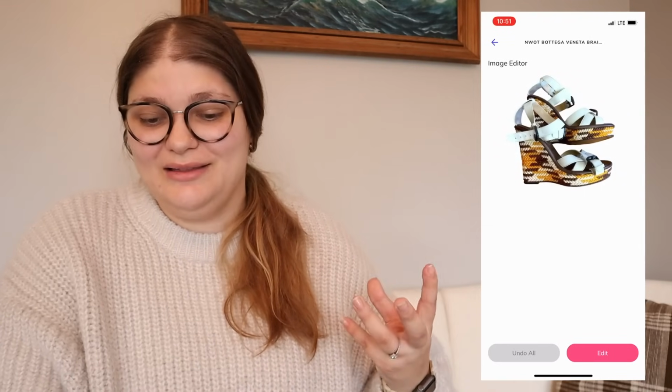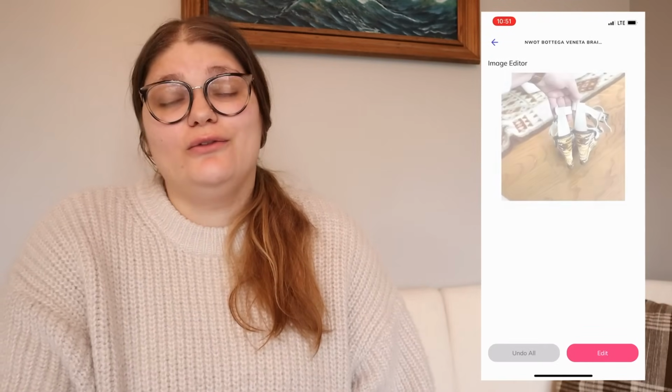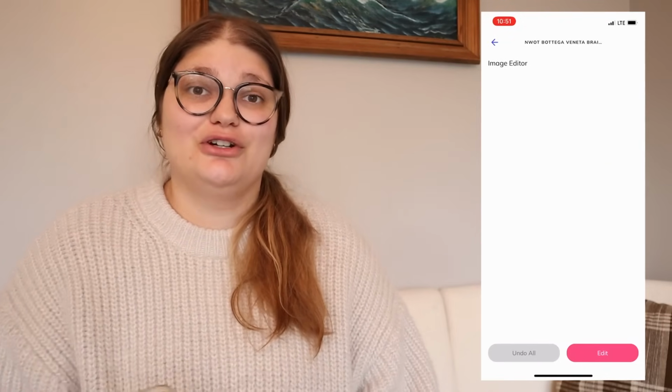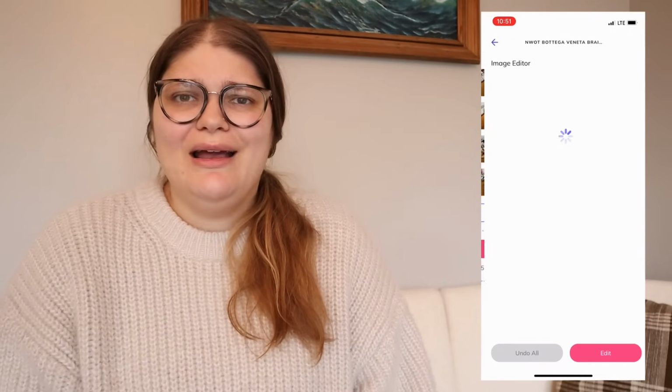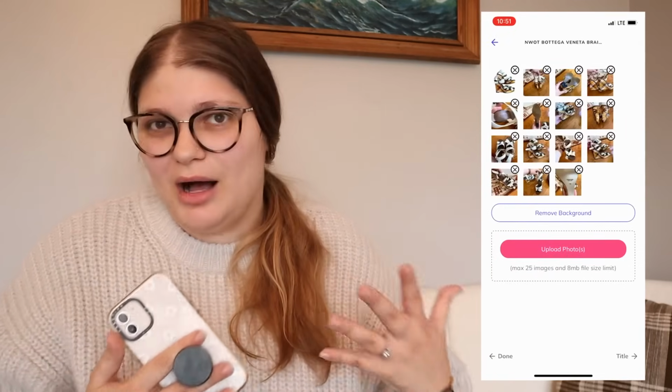On Poshmark, we made $160. So at least $120 of net profit. And then my number 2 sale was a new without tags pair of Bottega Veneta, really cute little braided leather wedge heels in white and brown. They were size 40. They sold for $200 on eBay, and this was a pair of heels I was shocked to find, but I found them at my local buy-sell trade store, and they were only $20. So I think I paid out of pocket $20 for them.